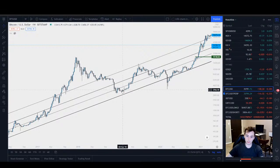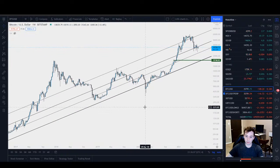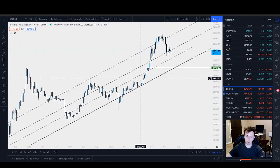And then you had this kind of anomaly after the 2017 bull market cycle where you crashed, went back below this line, and then briefly came out of it again and was rejected below it. 2020 liquidity came back out, and then look where we are now.